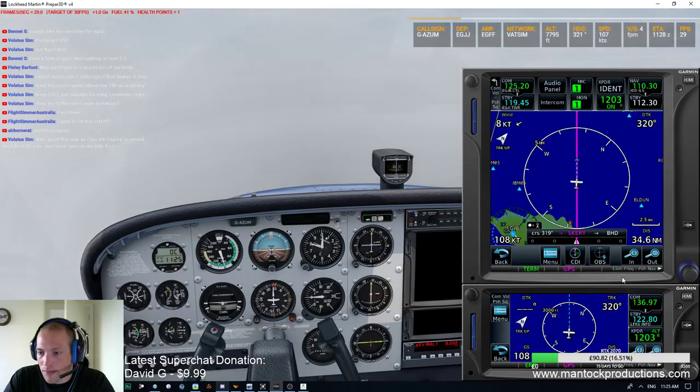702 Papa. After departure, Skerry Bravo, and climbing to altitude 5,000 feet.